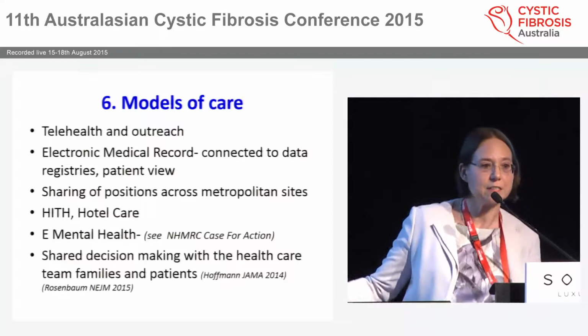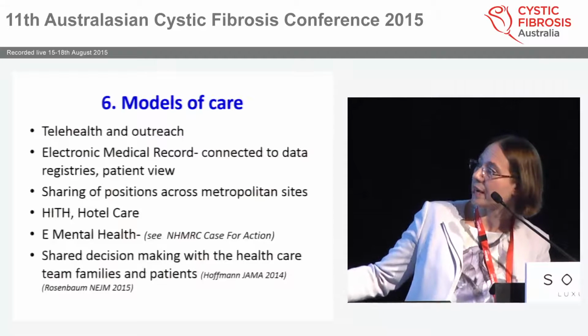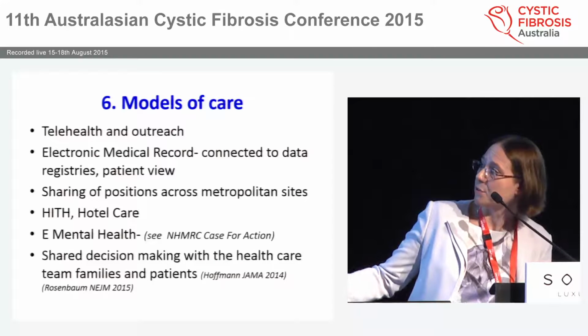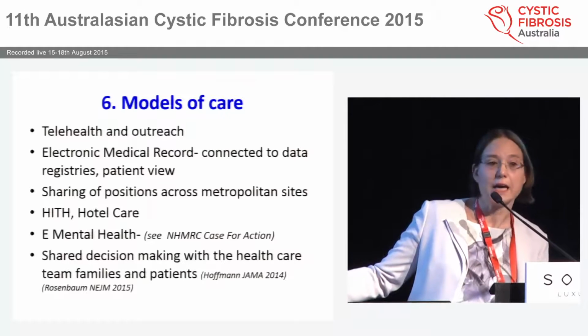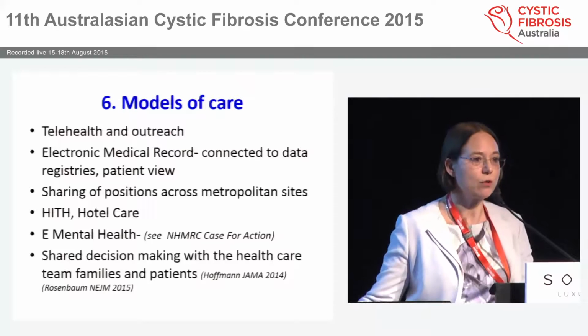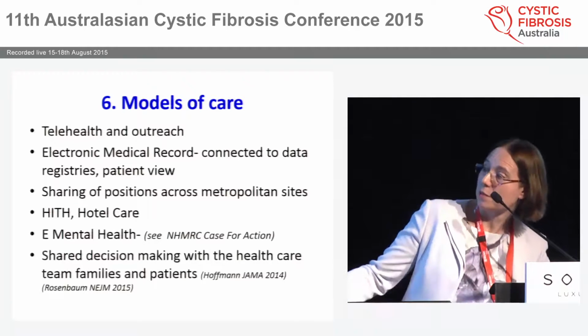What about shared decision making? Well, there's some very interesting ideas on this. This is also an Australian from Bond University, published in JAMA, about shared decision making. Shared decision making makes common sense. We all think we do it. How much do we actually do it? And sometimes people don't want it.